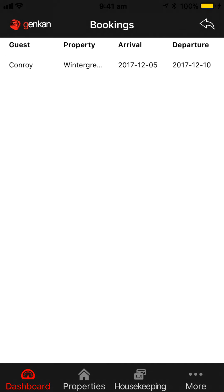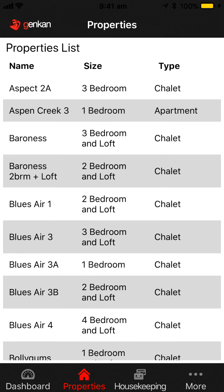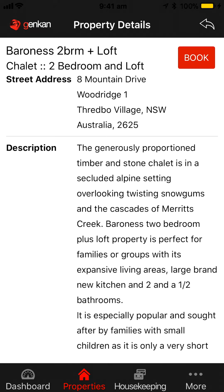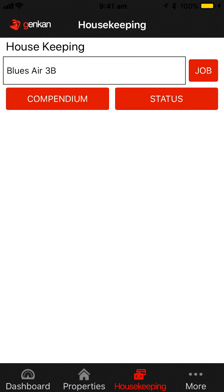Okay, nothing really changed much in the properties. I think that's basically the same as before. All that information there. There's nothing new there. The big change is in housekeeping. Now, what you can see here is there's two levels to it.